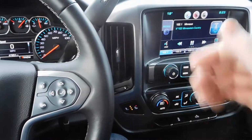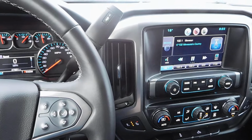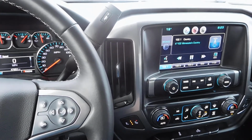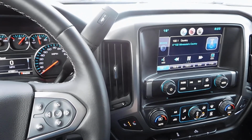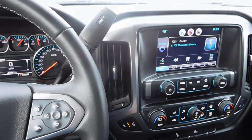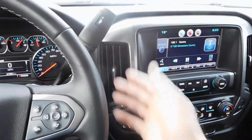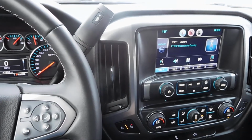And then, as you guys know, the Rams have the gimmicky dial shifter. And honestly, guys, when I'm adjusting the volume, I don't want to throw my truck into park unexpectedly. So I think the dial shifter is a gimmick. I hope Chevy does not go in that direction. But guys, I love the shifter up here by the steering column.